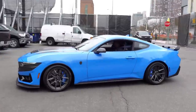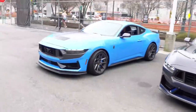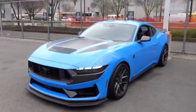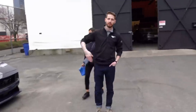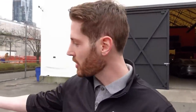I love it. So guys, this is the handling pack where we talked about. These are two bases. This is a handling pack, Dark Horse in grabber blue, looking incredible. So we'll go over that in a second, but I'm here with my friend. What's your name again, sir? Adam. Adam, and he's our expert Mustang driver. Yeah, I'm a Mustang vehicle dynamics engineer. Okay, great. Yeah, so this is our Dark Horse base.